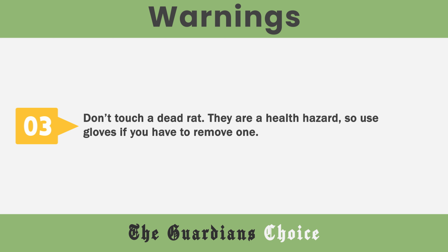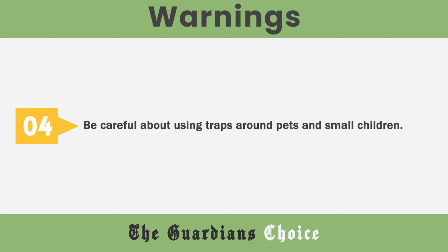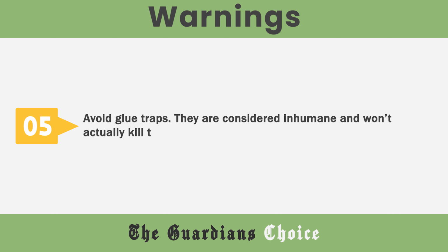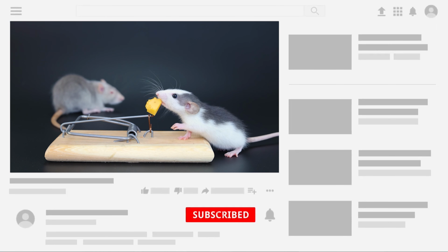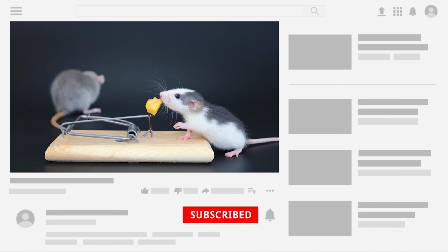3. Don't touch a dead rat. They are a health hazard, so use gloves if you have to remove one. 4. Be careful about using traps around pets and small children. 5. Avoid glue traps. They are considered inhumane and won't actually kill the rat. Choose the method that works best for you and your situation, and help to reduce rats' infestation.